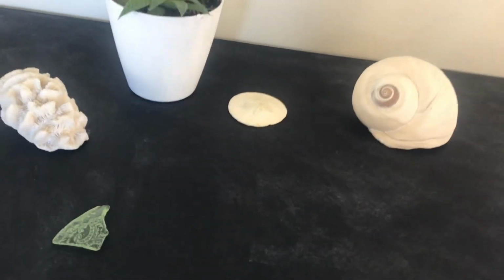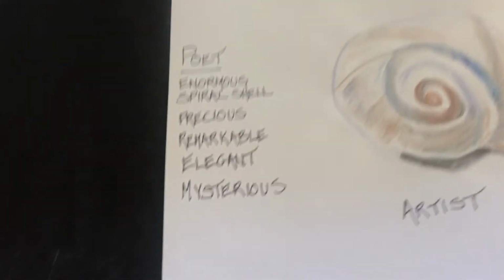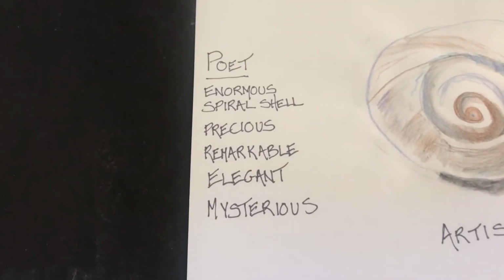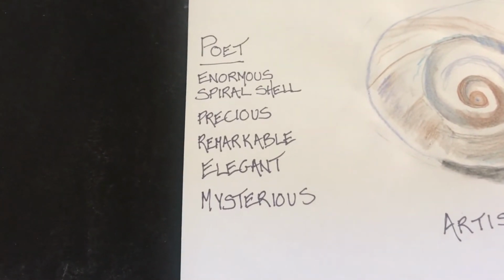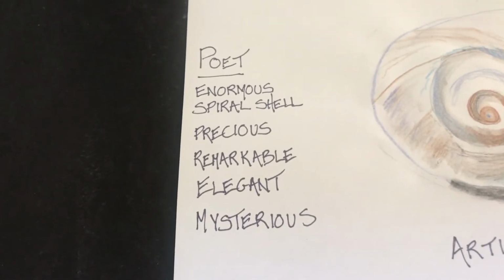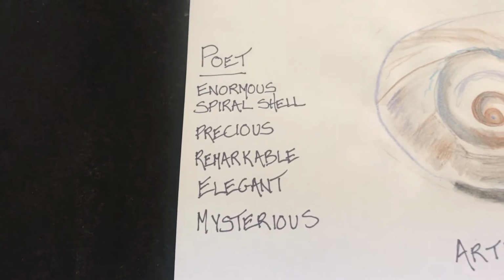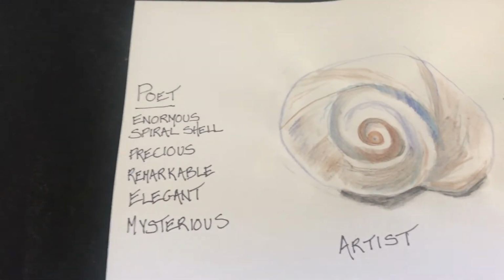And then the idea is that we'll first put on our writer or poet hat and brainstorm words that writers or poets would use to describe the object. So if we're talking about that spiral shell, we might say that it's enormous, it's remarkable. And then you could have your kids write a brief description or a poem.